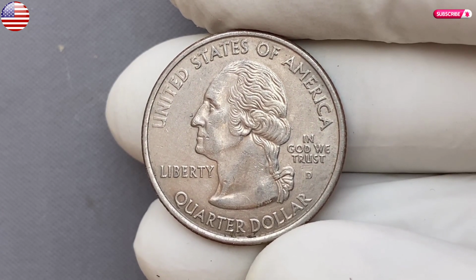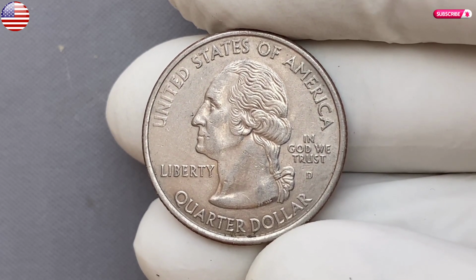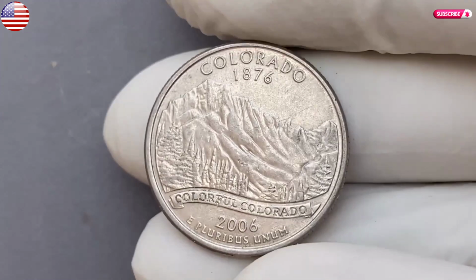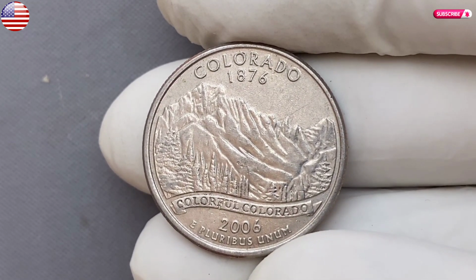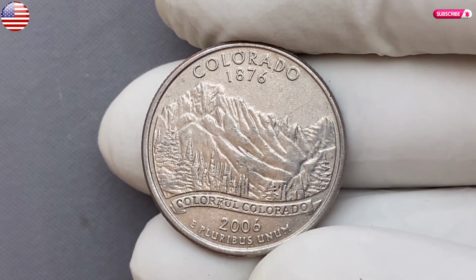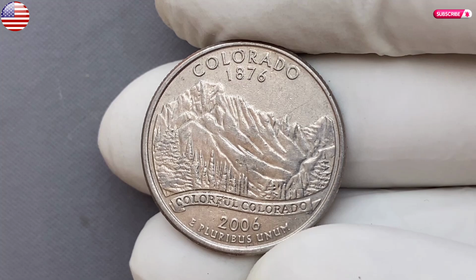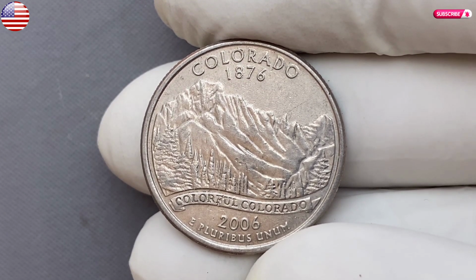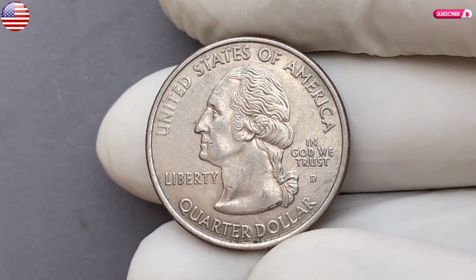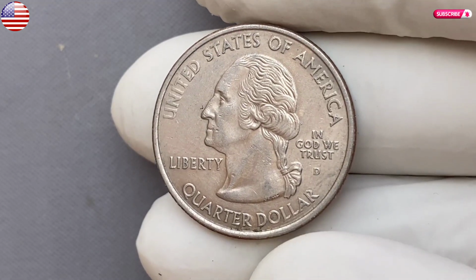The reverse side of the coin is absolutely stunning. It features the mighty Rocky Mountains, with snow-capped peaks stretching across the horizon. Below them, a banner proudly reads, "Colorful Colorado," honoring the state's nickname and rich natural diversity, from alpine ranges to red rock canyons. It's one of the most visually captivating coins in the entire series, bold, dramatic, and unmistakably Colorado.